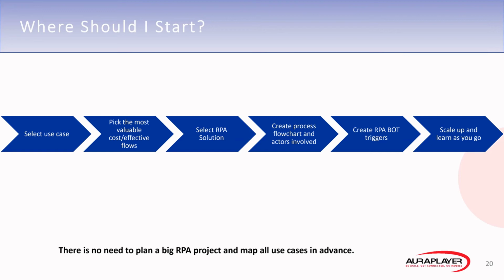Next, you create the flow chart and the process and map out the actors involved. You can even do this on paper initially. And then in the solution, you will create the bot and scale up to grow as you go. But the key is to start with a single process and finish it, start to finish, have your low-hanging fruit, and grow and scale.